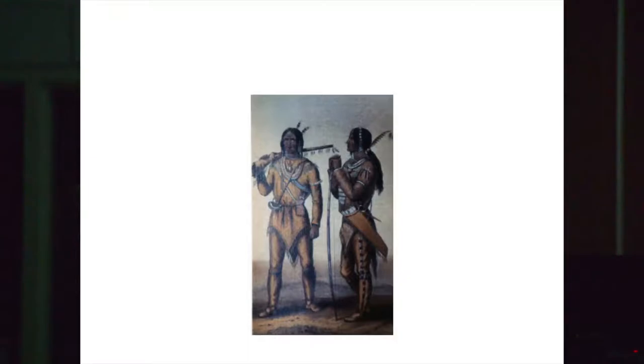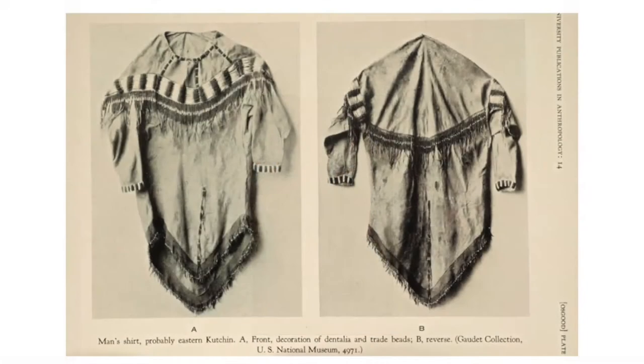And here you see a couple of hunters in that dress. This is the same thing from the Smithsonian. And they were very much known for these V's at the bottom of their dress, very distinctively Gwich'in.